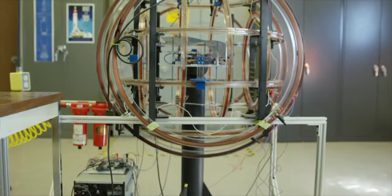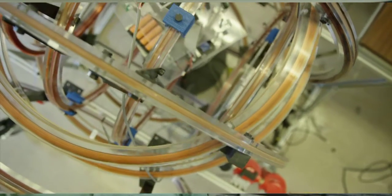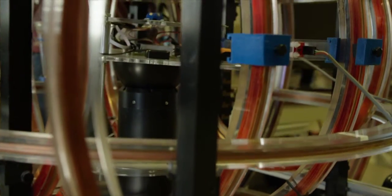GNAT is the Generalized Nanosatellite Avionics Testbed. It's basically a testbed where we can bring together all kinds of hardware components and software components that would make up a very small satellite and test them out to give us a better sense of how they may act in space.